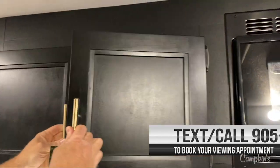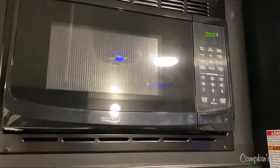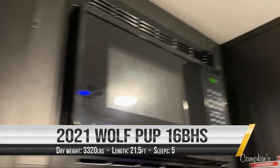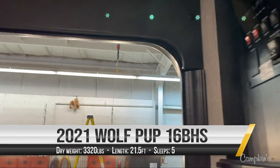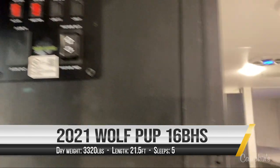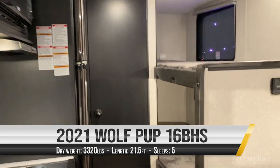It comes equipped with a roof air conditioner and of course a furnace. And then all of your controls for your awning and your lights and everything else are all in one spot right by the door over here. So this is a great little trailer. This is the Woof Pup 16 BHS available at Campkins.